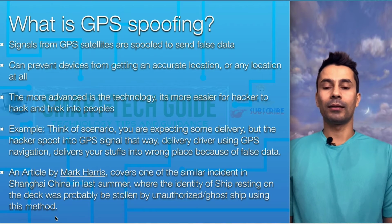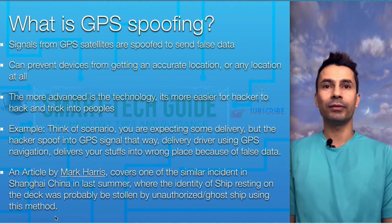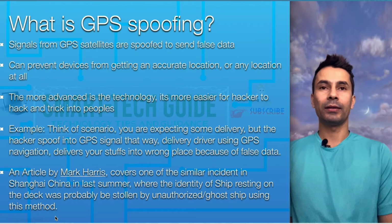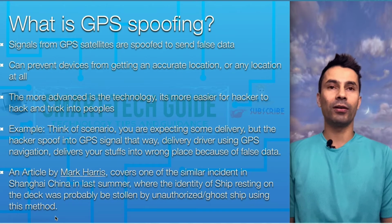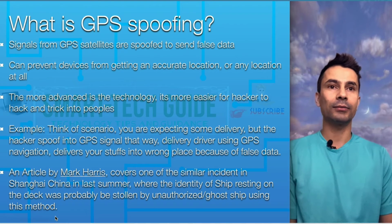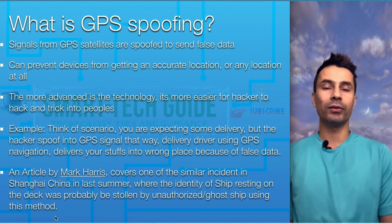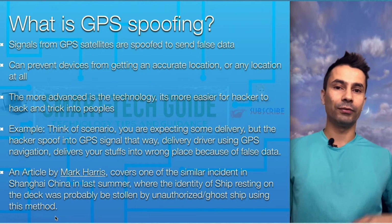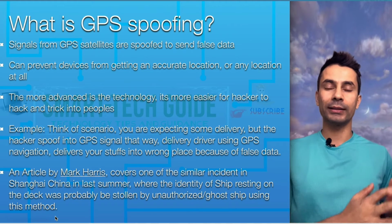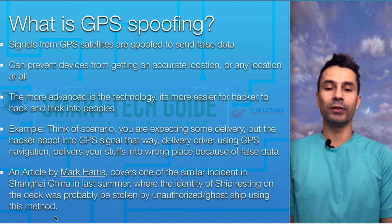For example, think of the scenario that you are expecting a delivery from a delivery man, but the delivery driver gets spoofed with false address information, false position information using the GPS, of course, and then the delivery driver actually delivers to the wrong location that is falsified using the GPS spoofing method.